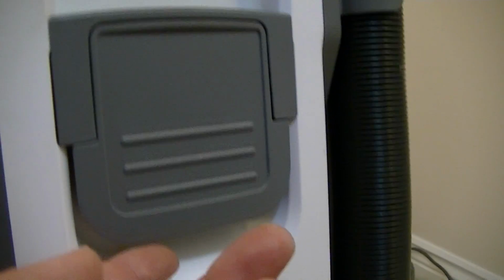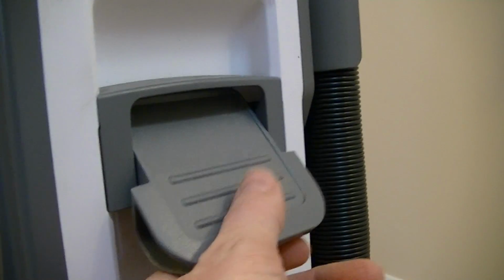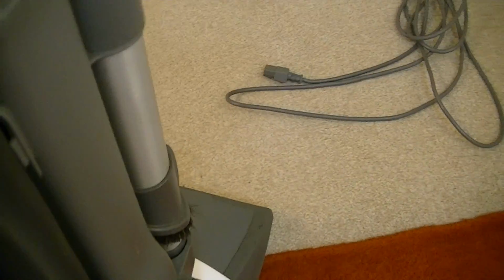Here's a carry handle that folds flush when you don't need it, and it pulls open to carry the machine. It was fairly light actually when I was lifting it, but you see as I lift it up, the head drops. So it's not right at all. I don't know whether it's worth complaining and seeing if I can get some money off.